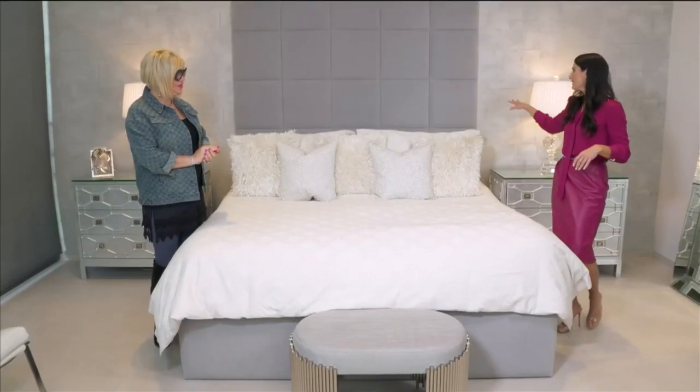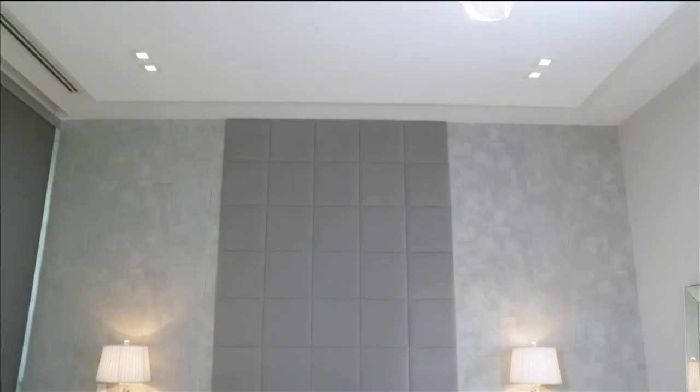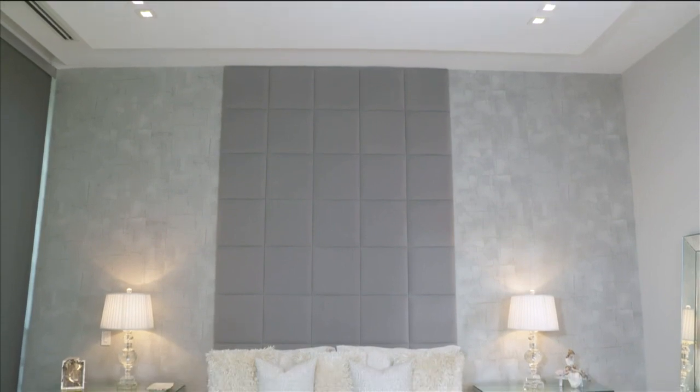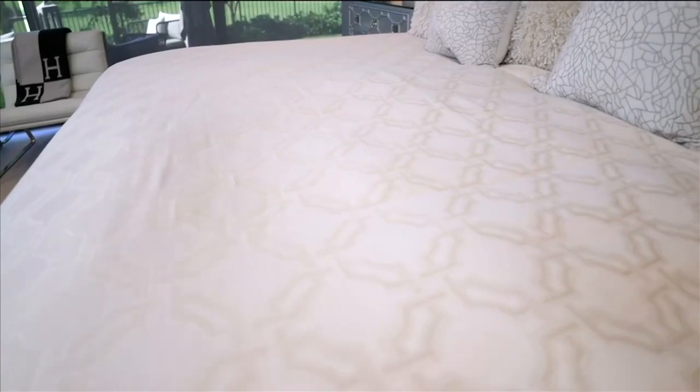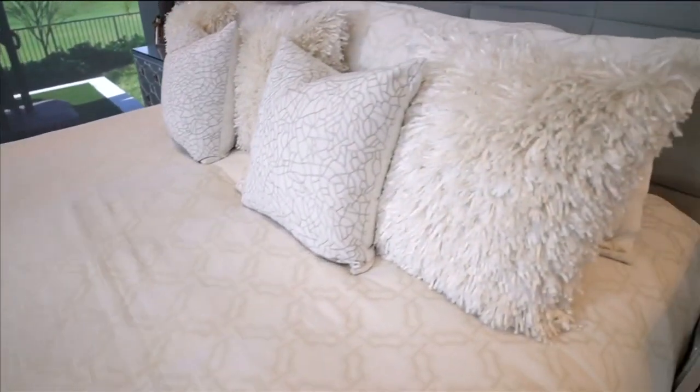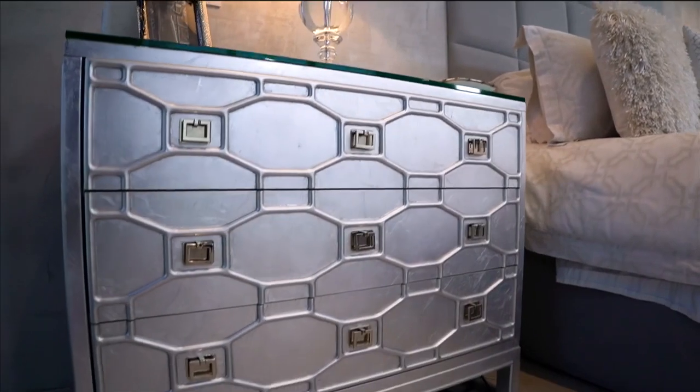Yes, and we do that with padded walls from floor to ceiling, as you could see here, with beautiful velvet. Yes. And this really plays to the height. I mean, this is so grand, and it really brings the eye up, working with the high ceilings and the scale of the furniture. Right, and this is one of the newest things where you don't have to buy a bed. You make the wall itself the bed architecturally. Yes, and then adding two beautiful oversized chests for lots of storage.